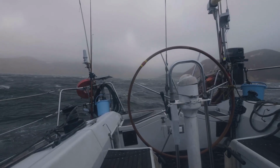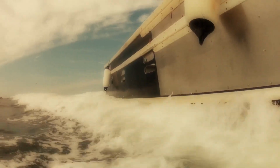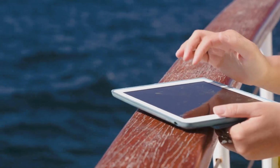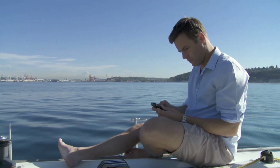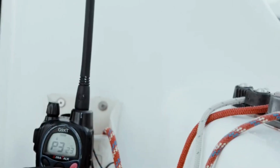Understand weather and its impact on navigation. Weather conditions can change rapidly and have a significant impact on your navigation. Learn how to read weather forecasts, understand wind patterns, and anticipate changes in sea conditions. Pro tip: always have a weather app or marine radio on board to stay updated with the latest weather information.